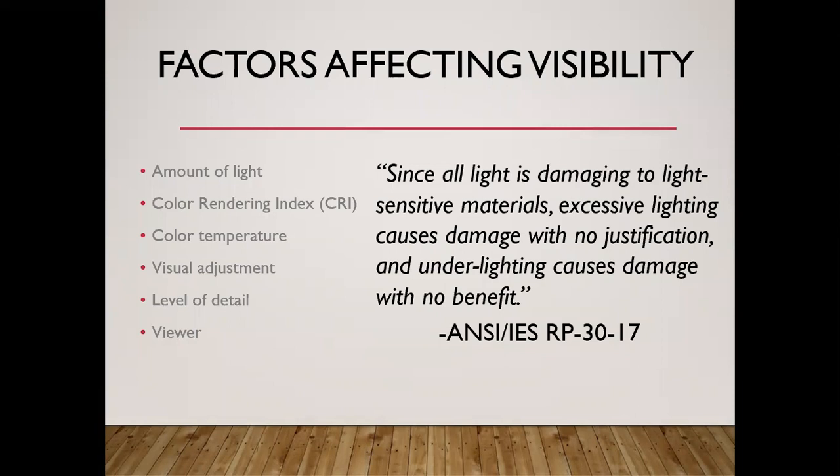Since all light is damaging to light-sensitive materials, excessive lighting causes damage with no justification, and underlighting causes damage with no benefit. So we're making a decision that some damage has to be accepted to allow the use of an object. But we need to make that damage both minimized and also worthwhile in terms of actually seeing and having that object carry out its purpose.